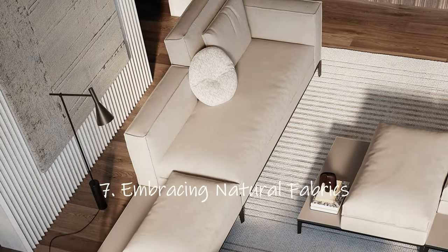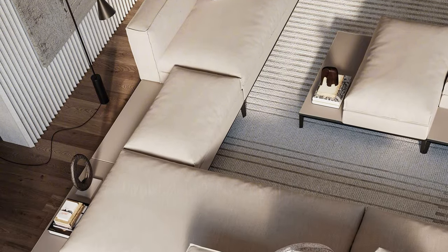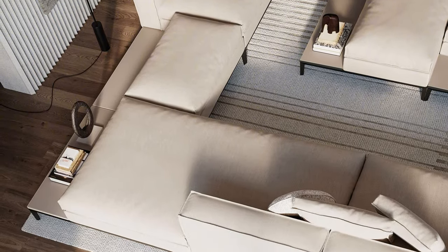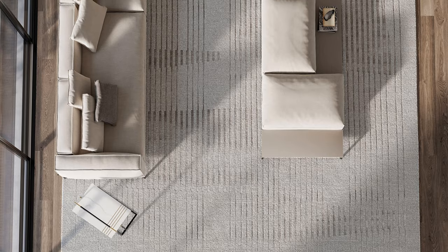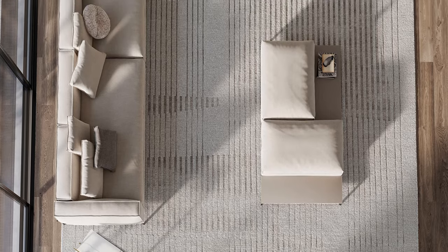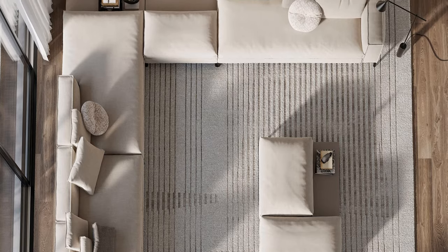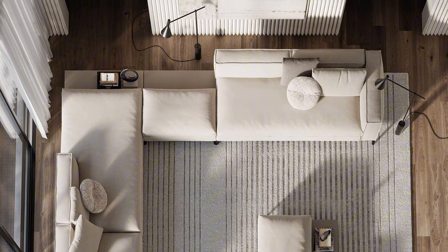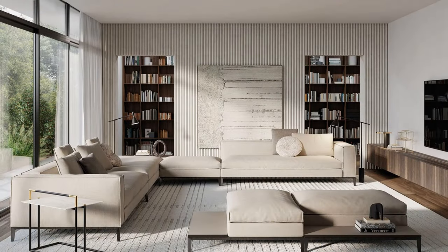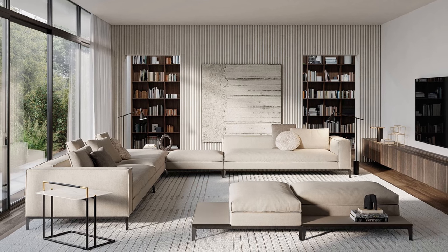Incorporating natural fabrics into your Japandi interior is a wonderful way to enhance comfort and organic charm. Consider linen, cotton, or wool for curtains, cushions, and upholstery. These materials add elegance, but also connect space to nature. Stick to neutral colors or soft pastels to maintain a calming atmosphere. Mixing different textures of fabrics can add depth and interest to the room without disrupting overall harmony.